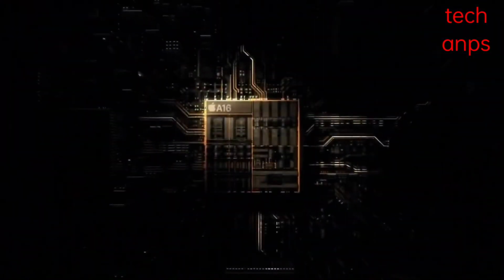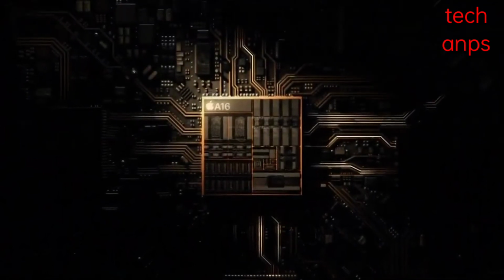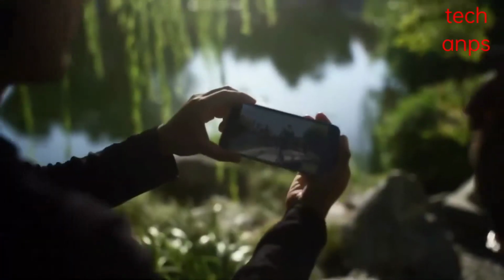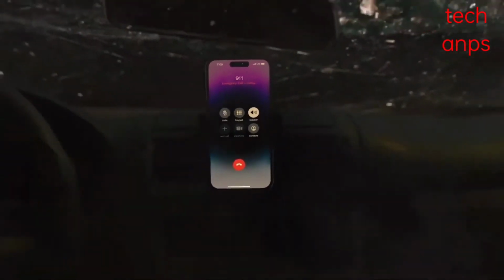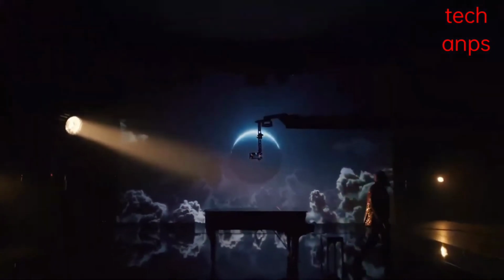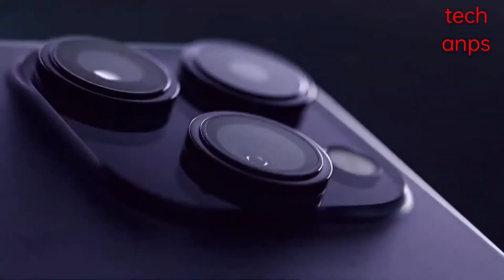Supercharged by nearly 16 billion transistors, the A16 Bionic is the fastest chip in a smartphone and powers the most impressive range of Pro innovations yet. The iPhone 14 Pro goes above and beyond, redefining what a smartphone can be. Again.